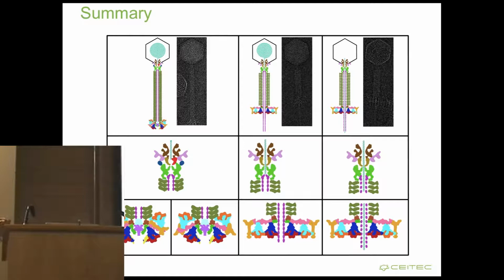So we've been able to structurally characterize a polyvalent staphylococcal bacteriophage from the family Myoviridae, and basically found out that the mechanism of host recognition and the baseplate reorganization also initiates the tail sheath contraction. And we also found out that the ejection of the bacteriophage DNA is not a single-step regulated process, but rather a two-step regulated process.